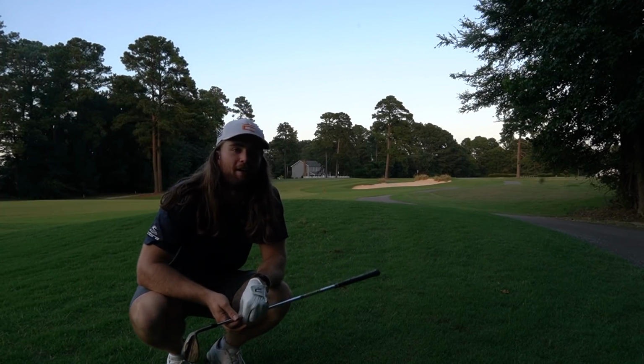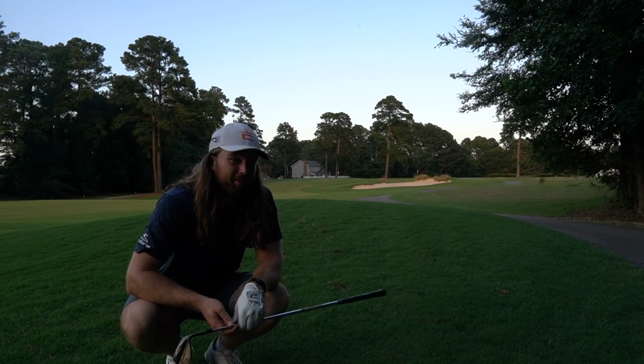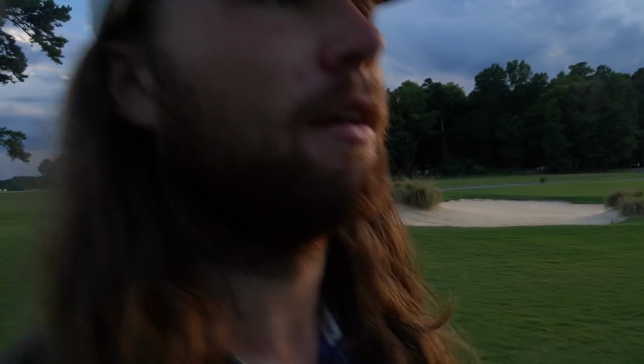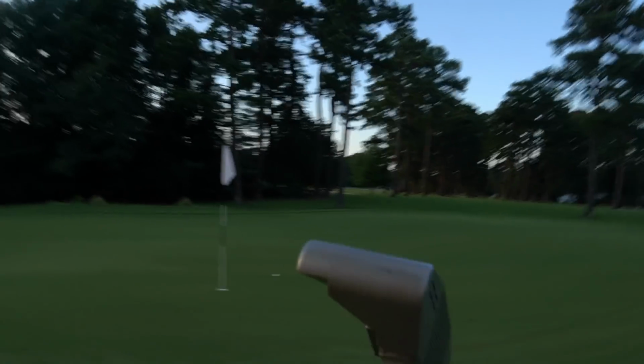That almost went in. I think that one lipped out, so I think that's really close. I'm gonna take a quick look for that drive. I think I pulled it a little bit too much, so it's probably OB. You can actually see the stakes there. It's close, it's right on that line.